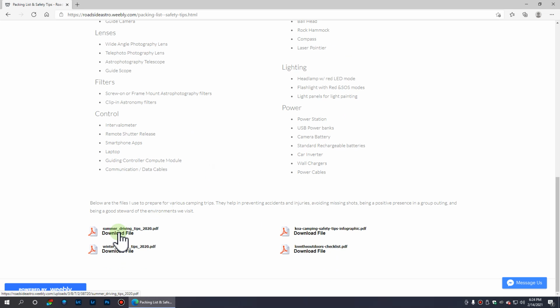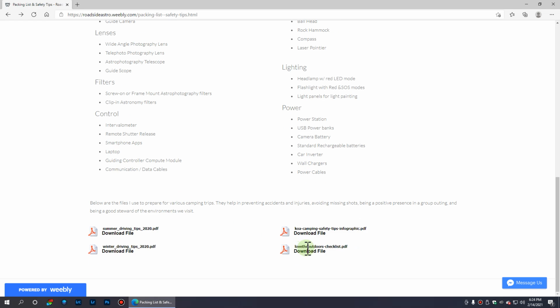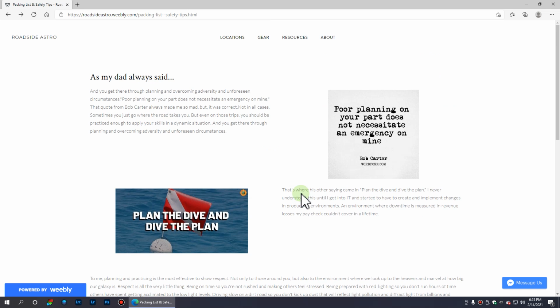I did also include some additional resources about summer driving, winter driving, and safety from the KOA camping webpage. It gives you a quick overview. And then also Love the Outdoors. They have a checklist. It's a great resource. I've not been on the site a lot, but their checklist is pretty comprehensive. So if you're out there doing actual camping, it's definitely worth a look.